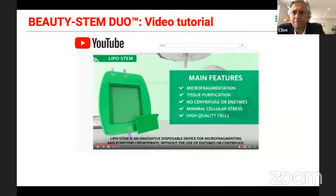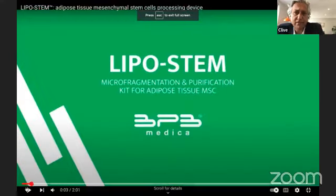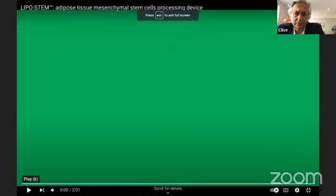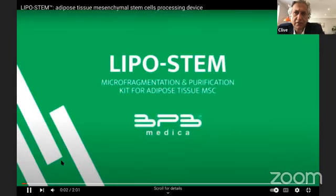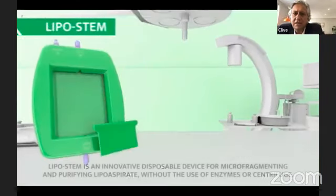Next slide, please. So again, the main features are that it's simple, you get micro fragmentation, and you get very little trauma. And here is a video that shows you the whole process. So if we go on to the video now and start that. It's a 2-minute video. Wonderful. Okay. So again, it just shows the system is self-contained.